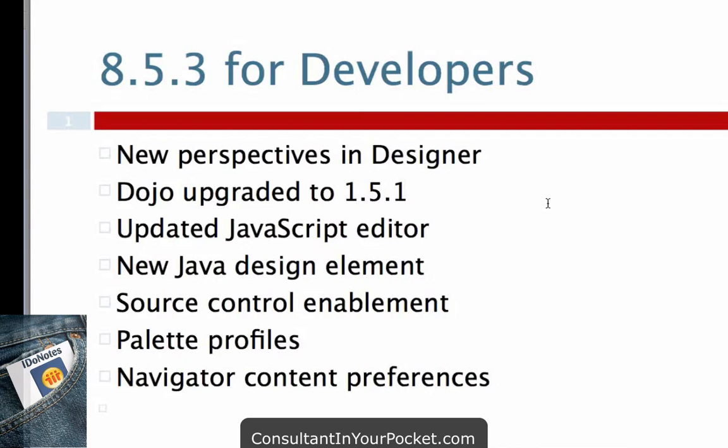Two new perspectives were added to designers. So the XPages perspective you can switch to, which shows only elements necessary for XPages development. And one that you quote-unquote classic developers will like is there's going to be a forms/views perspective. So it gets rid of all the XPages stuff that you don't need to see when you're developing your regular Notes client applications. So it's a small thing, but I love that one.